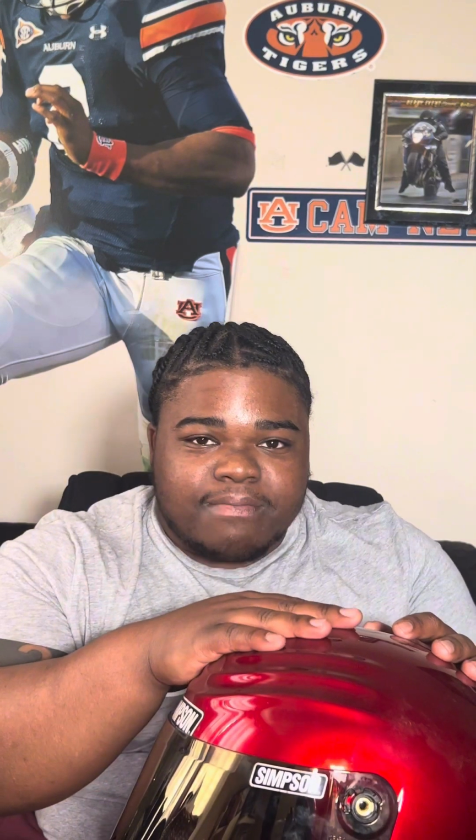And in my opinion, it's the most protective helmet. Now, I got all types. I have a Bell helmet. I have a Sakichi helmet. I got multiple Simpson helmets. And this one has been the best so far.